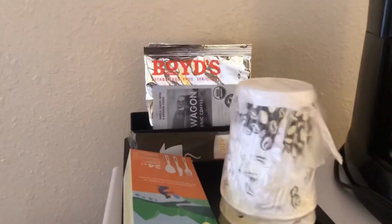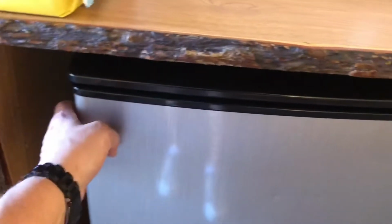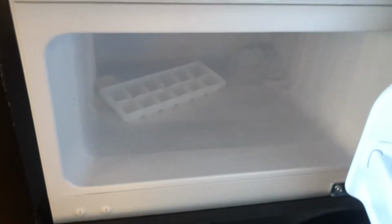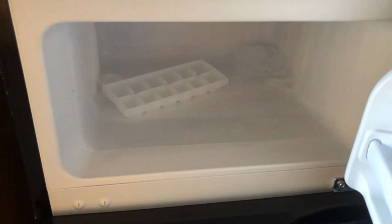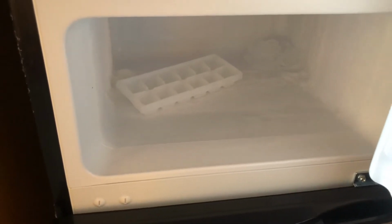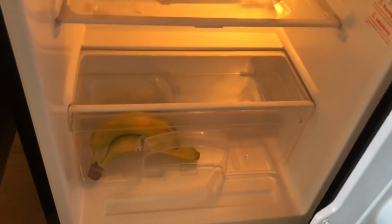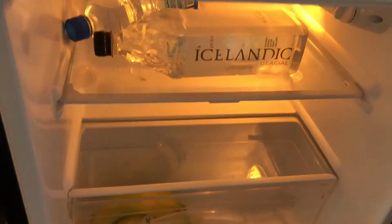Refrigerator and microwave, coffee pot, and there is coffee there for you. There you go. There's a small freezer. Because of COVID, I'm here on August 27th and in the midst of the COVID-19 epidemic, and because of that, the hotels around here are not allowed to have their ice machines working. So you can't make ice in there. Nice little refrigerator. Place for your fruit even.